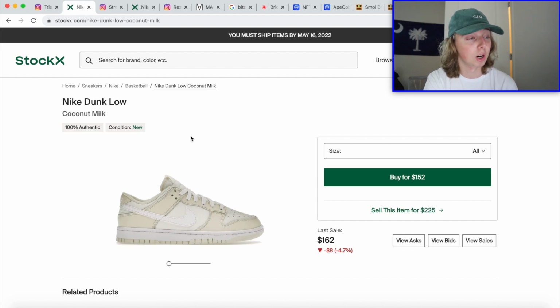Around 12K pairs dropped on the Nike app. It could potentially be due for a restock, but I don't think it'll happen since they just did that with two recent pairs, the Team Reds and Champ Purples.